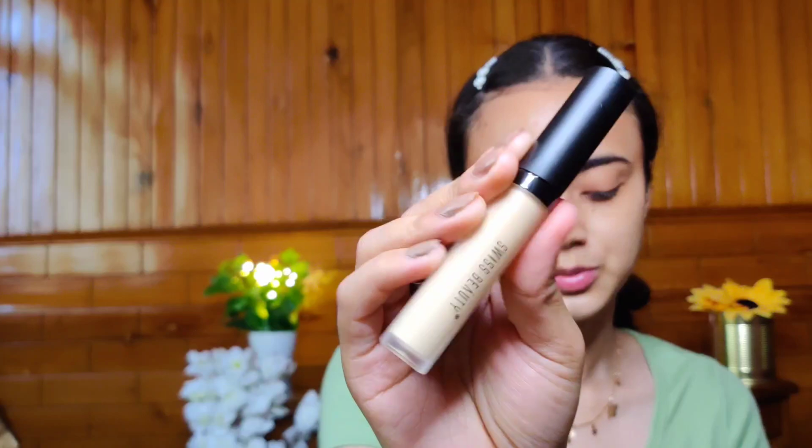I bought this myself. This is the Swiss Beauty liquid concealer, and this is very inexpensive, and I think this is very hyped, and I used this yesterday. I think it's around 225 rupees, and I'm in the shade 02 Sensible. I've tried this yesterday, and I do think this is a little bit lighter for me. I feel this is so nice.